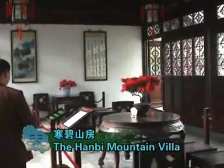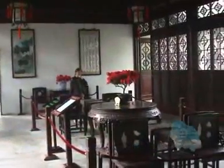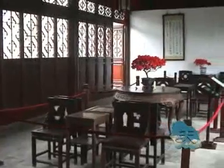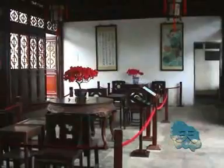The Hanwei Mountain Villa, popularly known as the Lotus Hall, is a chief building in the middle part of the garden. It is tall, roomy, properly furnished, and carefully positioned, with respect for the nearby pavilions, picturesque landscape, and waterscape.